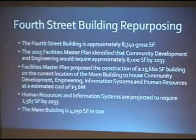So we were looking at, is it possible to have a cascading effect, if you will, move engineering and community development to the 4th Street facility, leaving the Mann building empty and allow it to be repurposed for some other facilities, namely information systems and maybe some other operations.